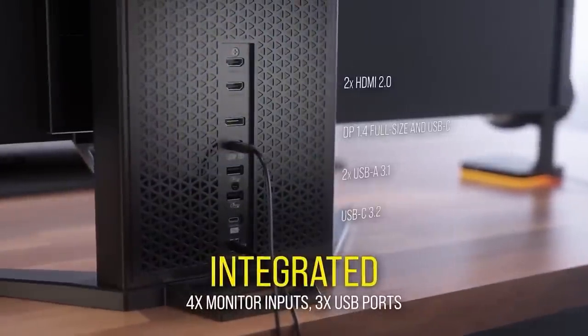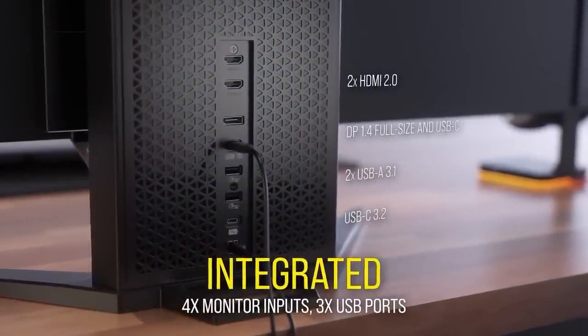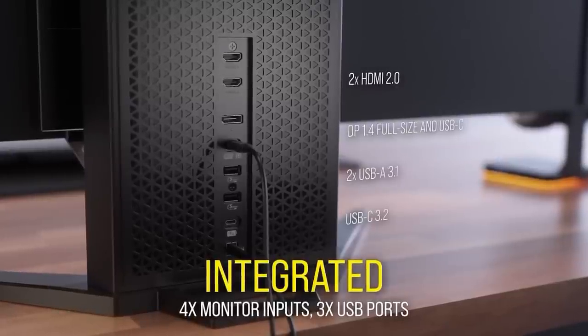And then what about the inputs? What can we plug into this thing? So you've got HDMI, obviously, HDMI 2. You have the DisplayPort. I think it's DisplayPort 1.4 on there. And then you have, obviously, your standard USB and things like that for the USB hub.